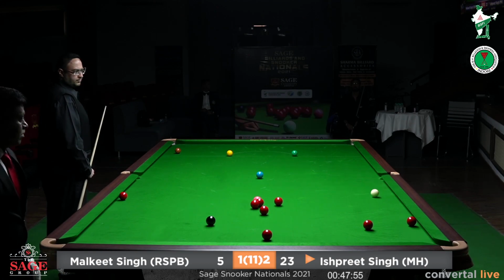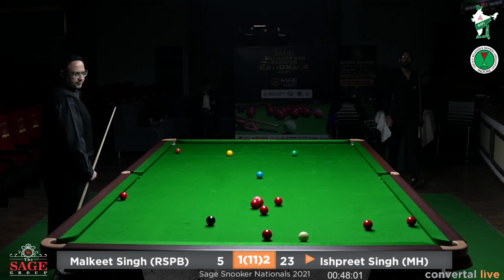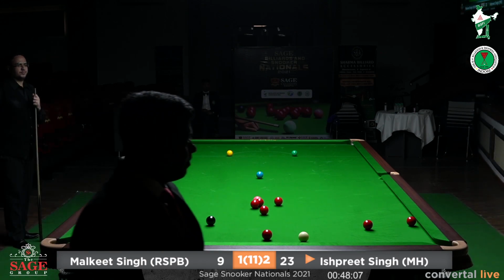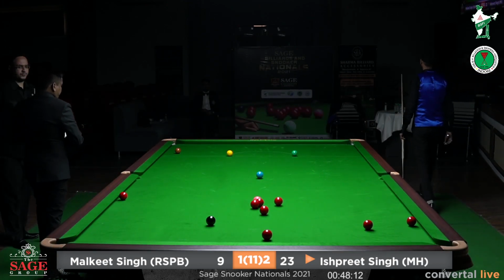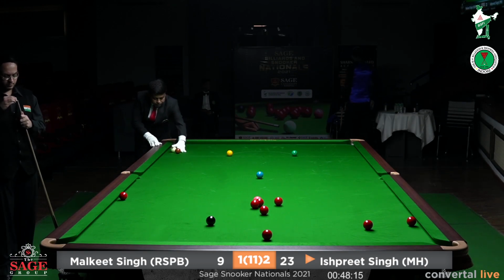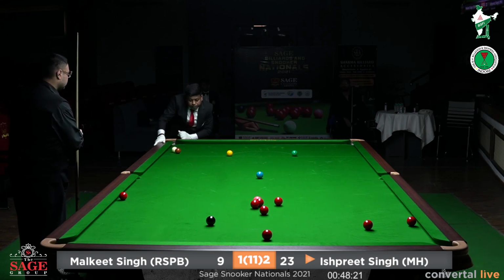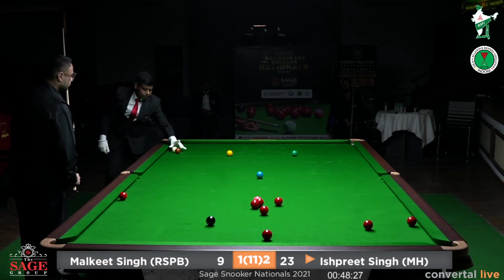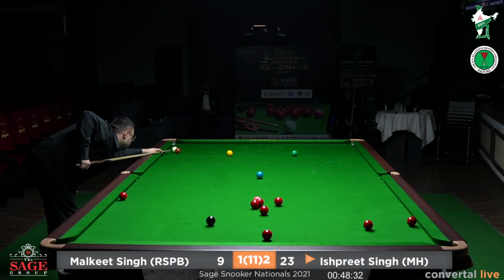Ishpreet trying the same angle, but this time the strength is quite less. Foul and a miss. This is a genuine miss. Malkeet Singh 4. If the red is on with the black, no referee will replace it back again, and every time Ishpreet misses, Malkeet gets 4 points as a foul, and his points tally increases to 9 from 5. Ishpreet is on 25, still a handsome lead of 16 points at the moment, but he's in a defensive kind of role now, trying to take out the snooker.